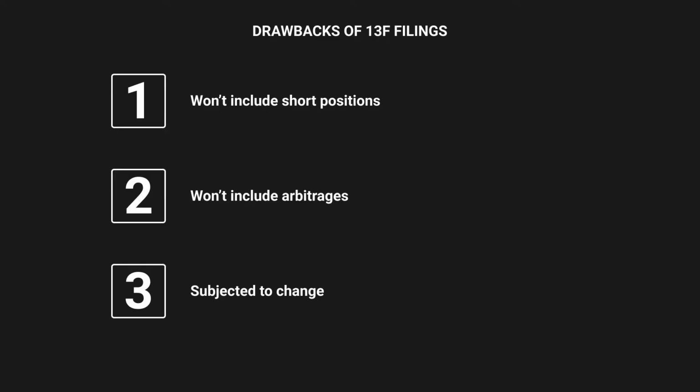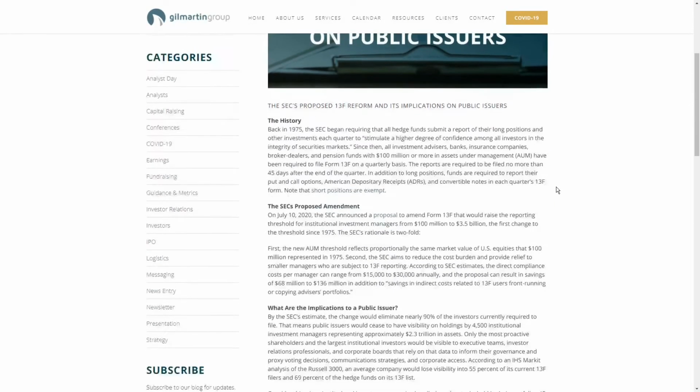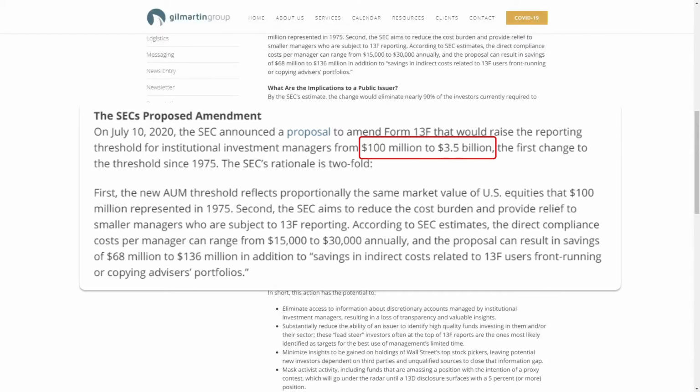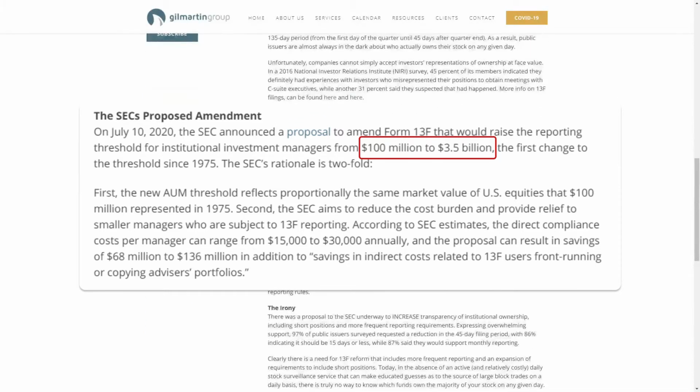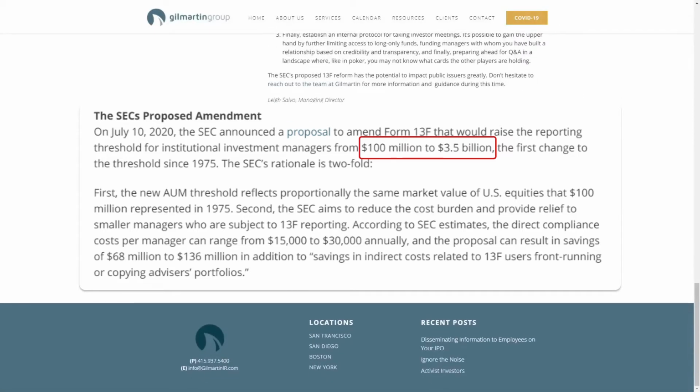Another drawback of the 13F is that it won't give you any insight into the fund's other strategies such as short positions and arbitrage. Its rules are also subject to change, as evident by the SEC's recent proposal for 13F reform, which suggested increasing the filing threshold from $100 million to a whopping $3.5 billion. This obviously drew enormous opposition, and it was subsequently shelved.